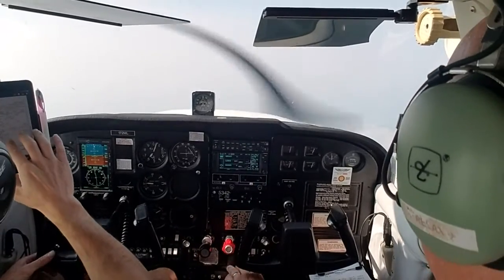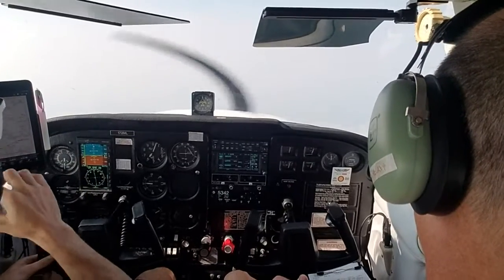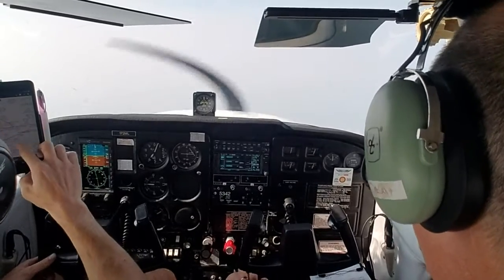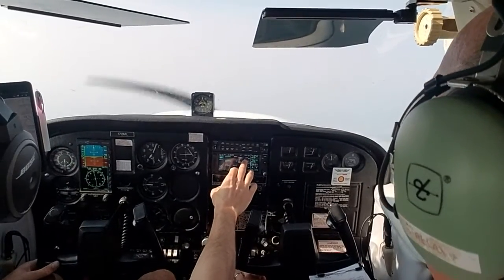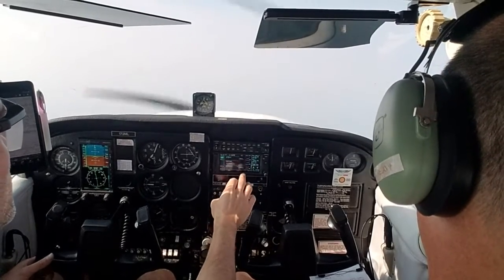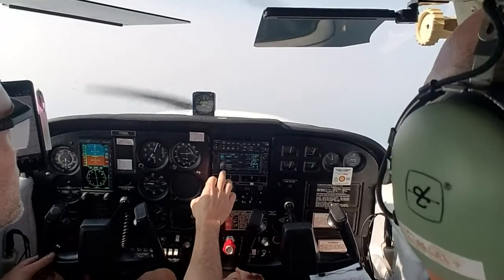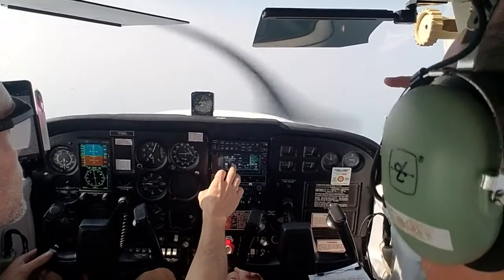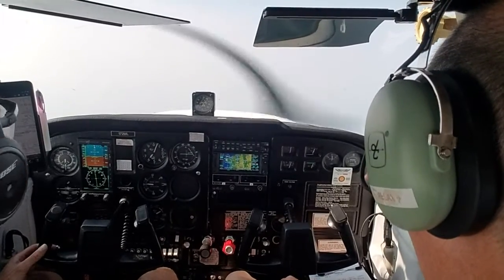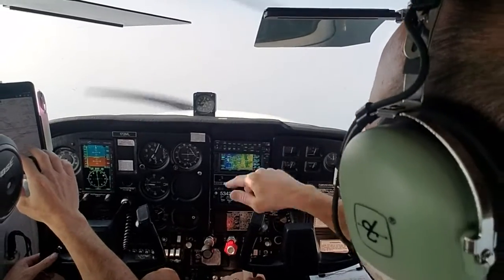And we got Lomas. Lomas and is that the miss? Rambo's the miss. Okay. So the way we'll ask for this is direct Lomas for the procedure turn. Because the IAF at the moment, that's what the GPS is taking you to.